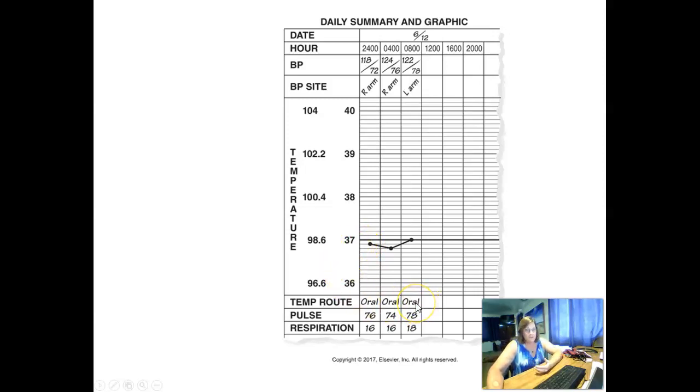Temperature route. We took it orally. That means by mouth. Okay. So remember, oral is by mouth, tympanic is in the ear, temporal is across the artery, axillary is under the arm, and then rectal, of course, is in the bottom. And then our respirations were 18. So some places will still have a graph.